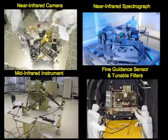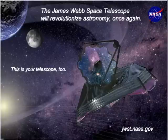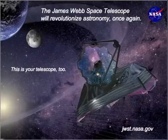We have 4 science instruments on Webb, and that will, again, allow us to see the universe in near-infrared to mid-infrared light. And so that is a summary of the telescope and of the engineering of the science. And I just want to point out that just like Hubble, this is your telescope too. Thanks.